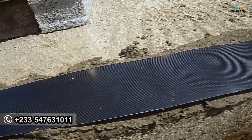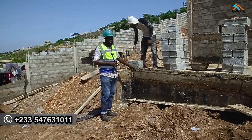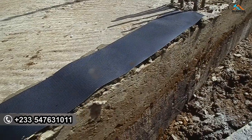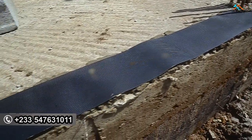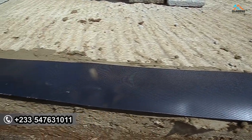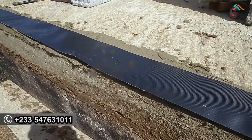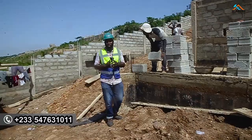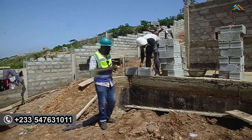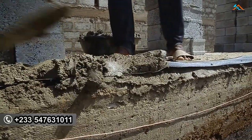As you can see over here, what we've been trying to do since the commencement of this project is to prevent moisture from passing through the ground into the superstructure. As we all know, dampness is everywhere in Ghana at the moment, and if you are building your own project, you have to make sure you implement different phases of dampness prevention. What I want to share with you is the DPC that we are implementing on this superstructure.